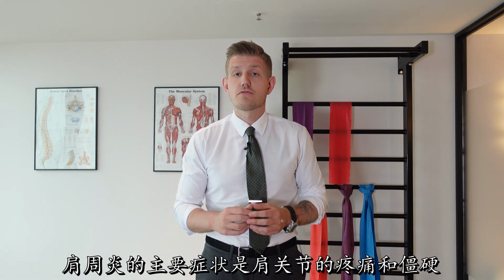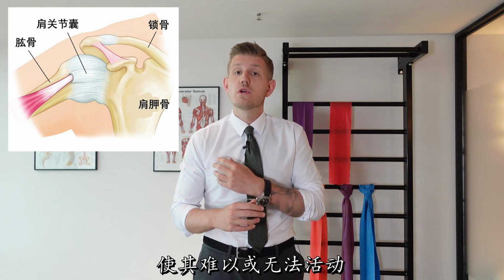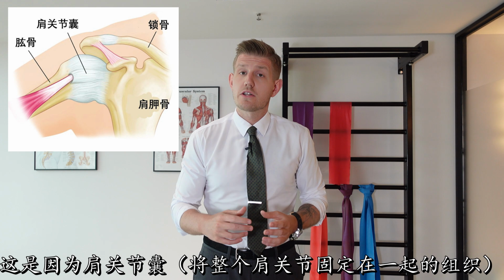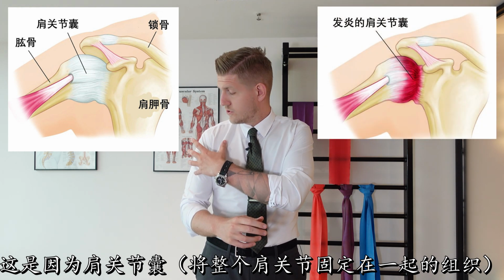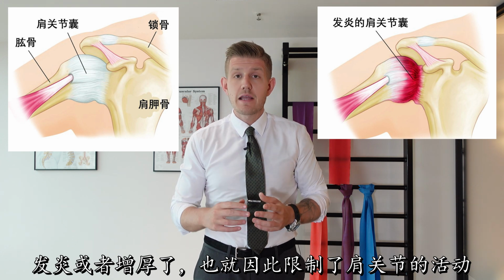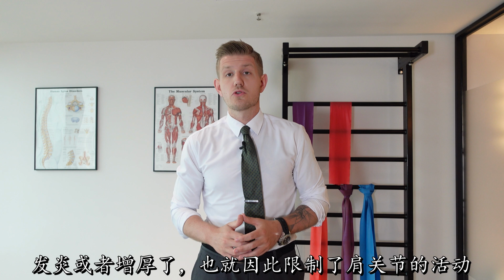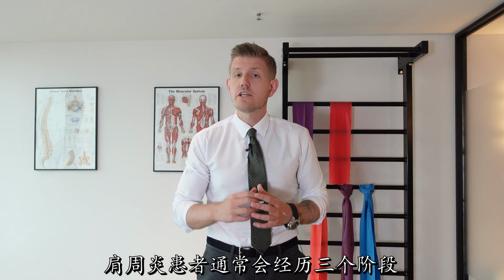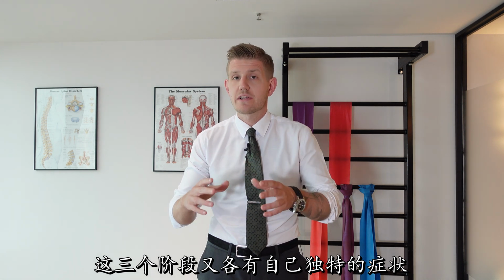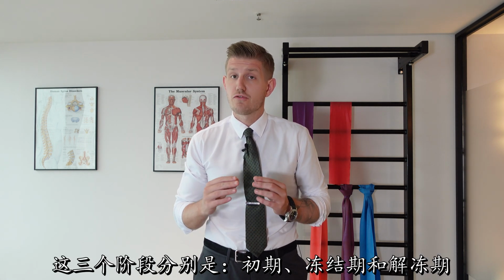The main symptoms of frozen shoulder are pain and stiffness of the shoulder joint, which basically makes it impossible to move. And this is due to the shoulder capsule, which basically holds the whole shoulder joint together, becoming inflamed and thickened, which restricts the shoulder joint's movement. You'll typically go through 3 stages of frozen shoulder, and each of these stages has its own characteristics: the freezing stage, the frozen stage, and the thawing stage.